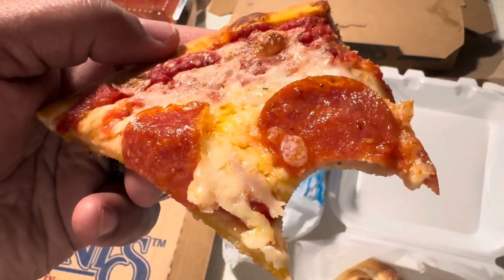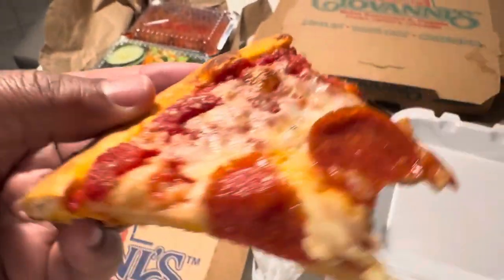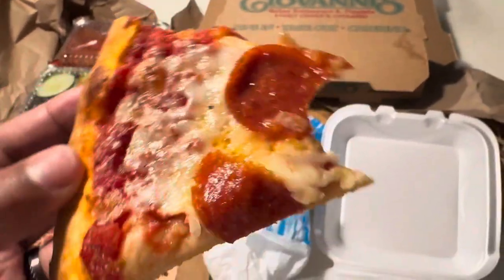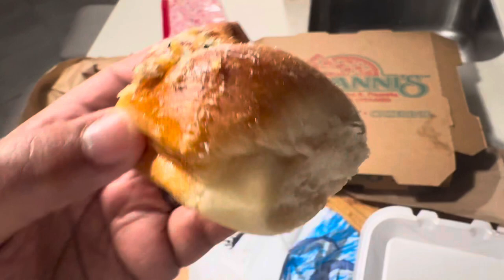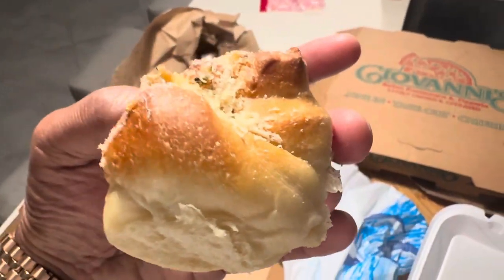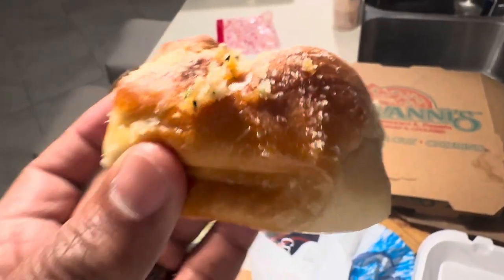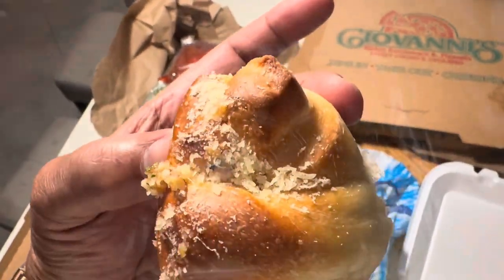Okay, this is the pizza. Give you an idea. Nice and thin, lots of crust on it. Straight Italian, yo. Straight Italian pizza, man. This is a good pizza, but check out these garlic knots. You've got to dip them in some marinara. My goodness. They're bomb. They're huge too.